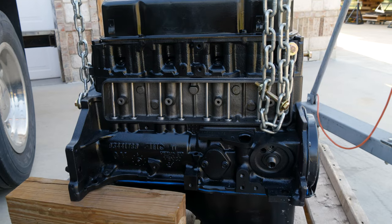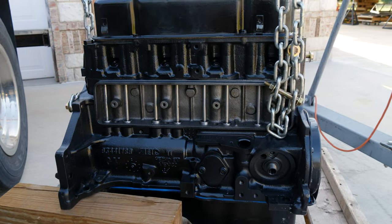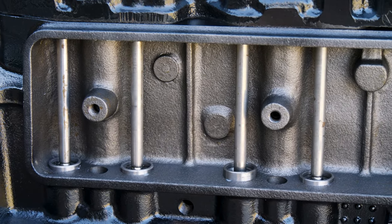Got the new engine in here unwrapped. It looks nice, but it's basically missing everything. So all the accessories, valve cover, lifter cover. I'm gonna have to move everything over from the old engine.